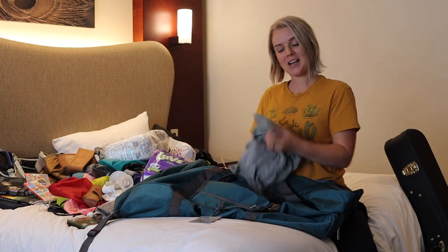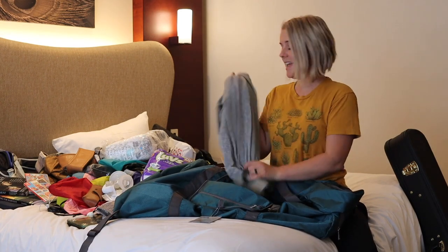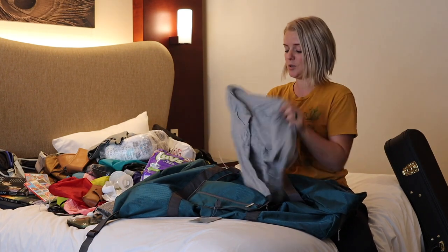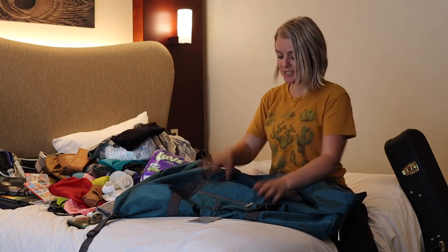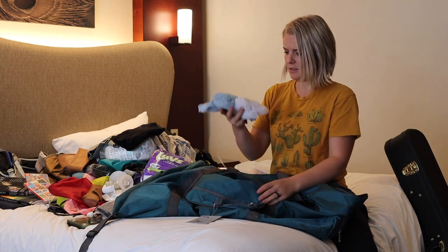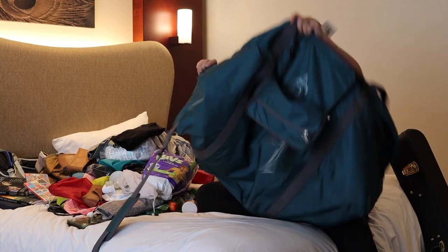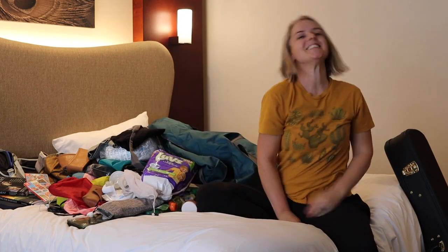Some more clothing items that I decided to buy in LA. Another cashmere sweater from Everlane, which is an amazing store. And then another couple t-shirts, again from Everlane. And then just things get thrown in random places when you're traveling. I think that's all that's in there.